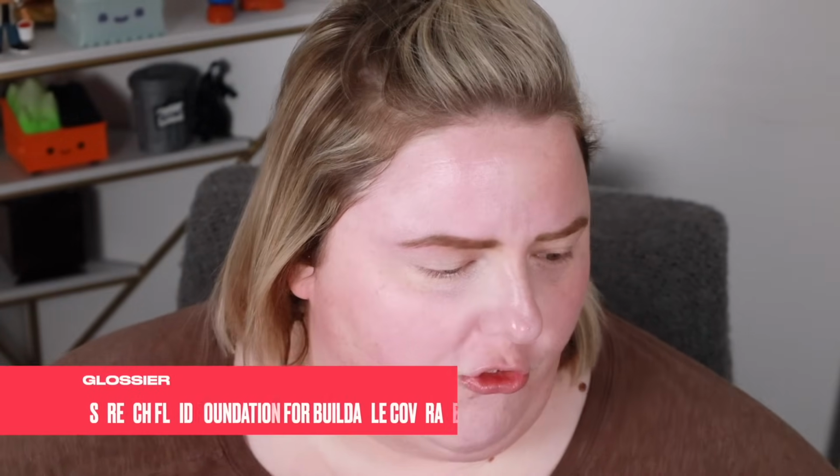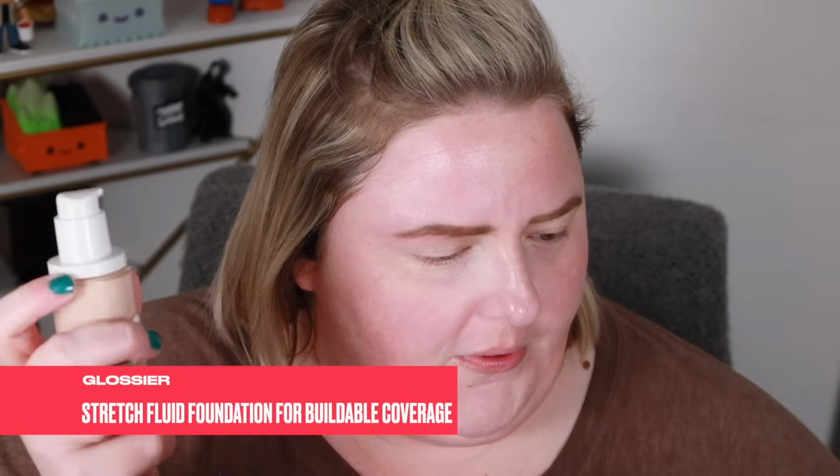All right, so this is the Stretch Fluid Foundation. This is in the shade Very Light, number 2. If you're interested, I also have it in the shade Very Light, number 2 for the Stretch Concealer. I think they renumbered it. I think it used to be like G12 and now it's L2, L1, and then it goes on and on and on. This is a natural finish. Apply 1 to 2 pumps on clean, moisturized skin and blend for a seamless finish. Add more for extra coverage, you fucking liar.